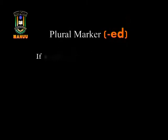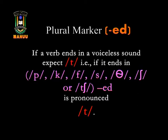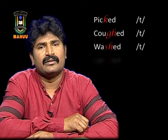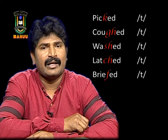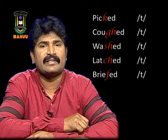If a verb ends in a voiceless sound except t, that is, if it ends in p, k, f, s, th, sh, ch, ed is pronounced t. Here, many of the students go wrong because, as I've been telling you, of lack of exposure or they are not aware of the rule. Those who are not exposed say picked, coughed, washed, latched, briefed with a d sound, but that's incorrect pronunciation. Since ed is preceded by a voiceless sound, you have to end by saying t.